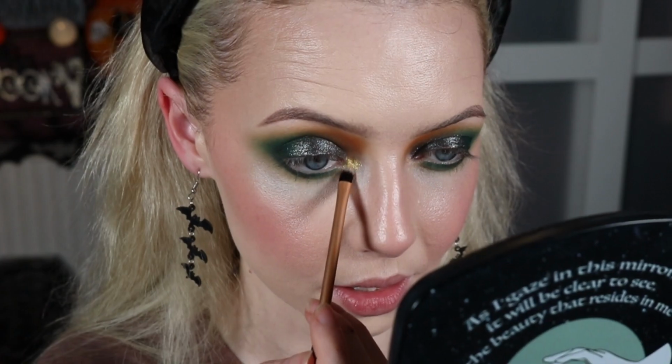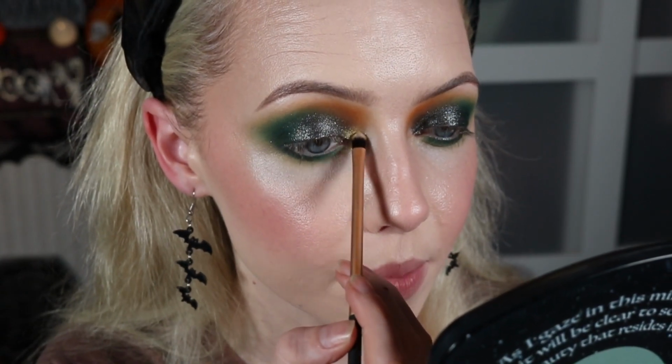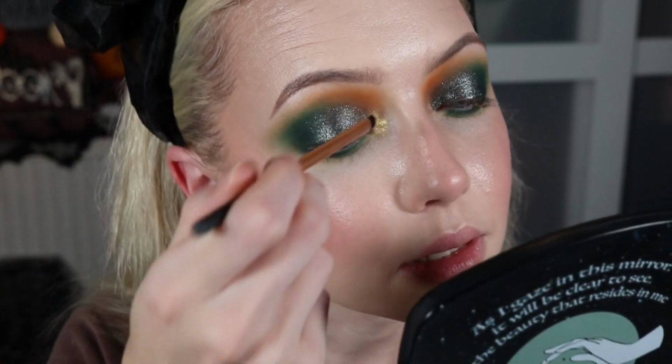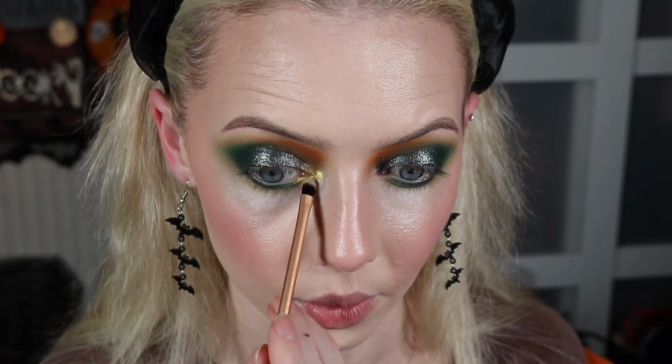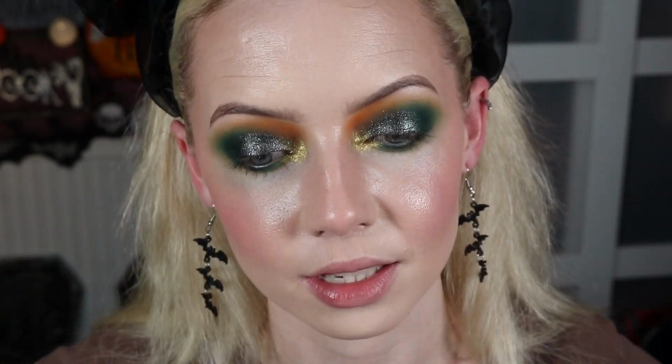So this shade is just going to go on this inner corner in here, and because that lid shade has little specks of gold in it, this will blend really nice. Just dragging that gold down a little bit onto the lower lash just to tie it all in. Okay, that's it. That's the look. I really love how this turned out. I was a bit worried about using the darker shimmer on the lid and doing my blend a little bit differently than how I've been doing it in the last couple of years, but oof, she looks good. I like her.